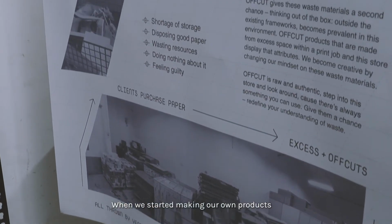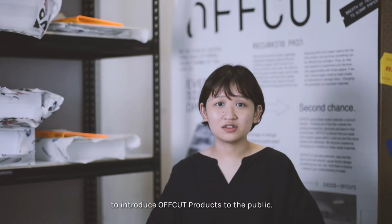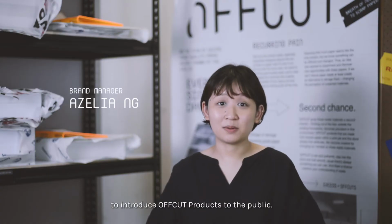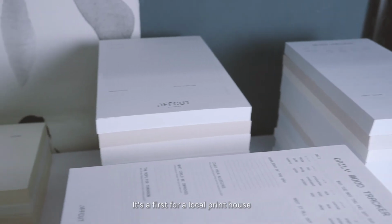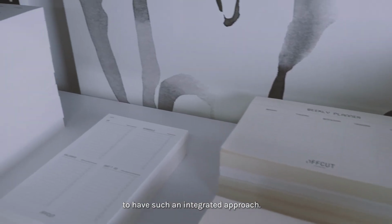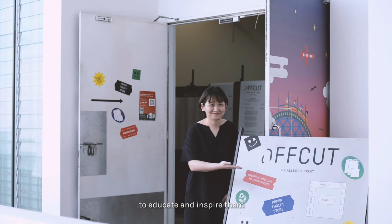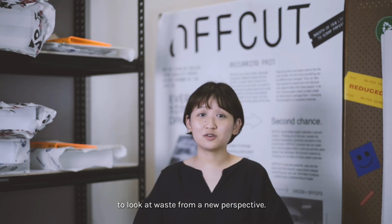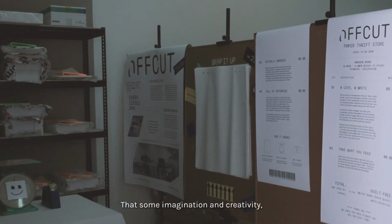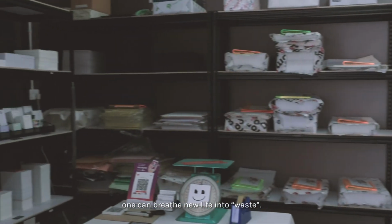When we started making our own products, it came naturally to us that we needed a retail store to introduce offcut products to the public. It's the first of a local print house to have such an integrated approach. At the Paper Thrift Store, we were able to interact directly with the public to educate and inspire them to look at waste in a new perspective, that with some imagination and creativity, one can breathe new life into waste.